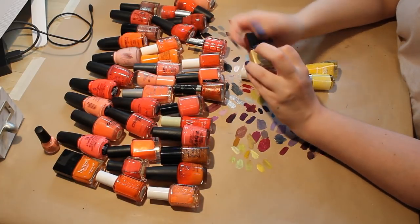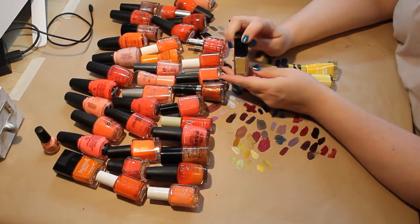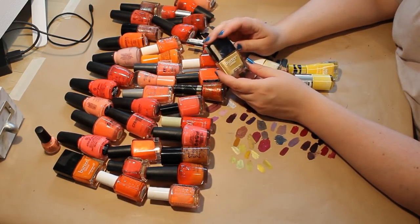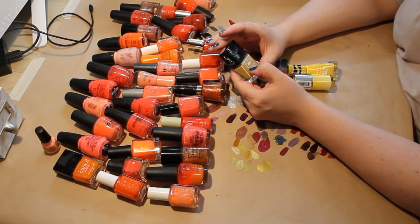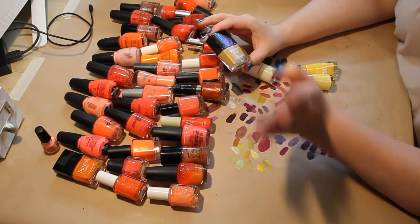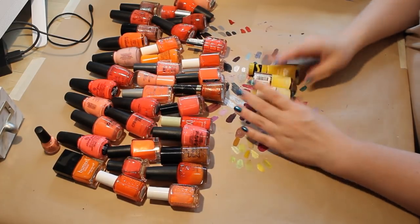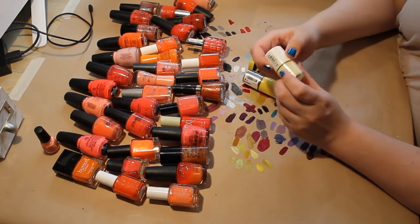It's got someone else's cap on it, that's why it's all gunked up. But I think I've only worn this once. I haven't really made up my mind about it, so I'm going to put it in the holding pen. If at the end of summer I haven't worn it or I don't like it, then it'll go in the D-stash.